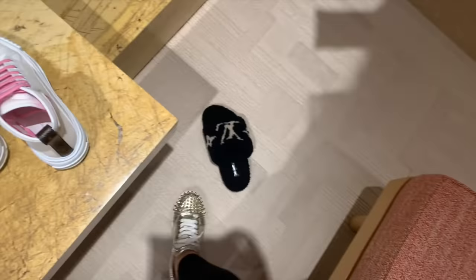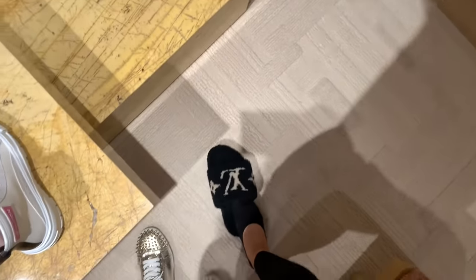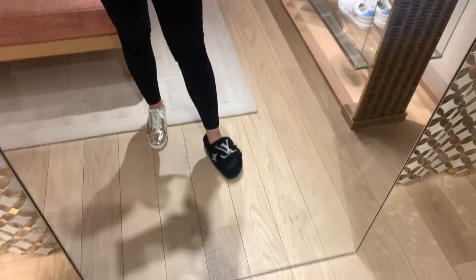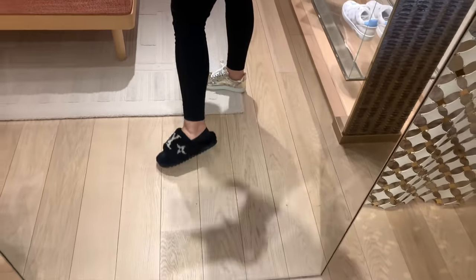Okay, let me try these on because I can't believe I found them. These are size 37. Okay, they fit, they run a bit big, but they do fit. I would prefer maybe one size bigger.